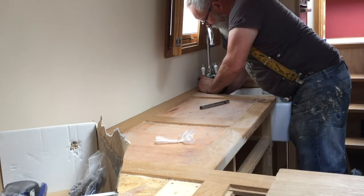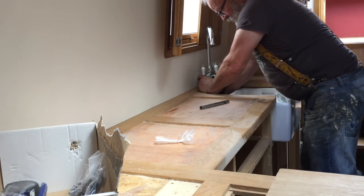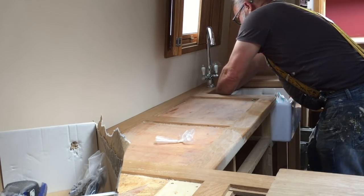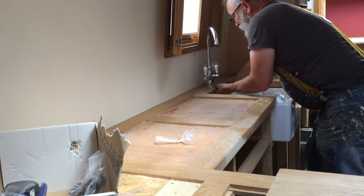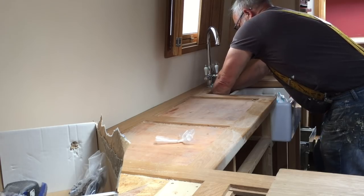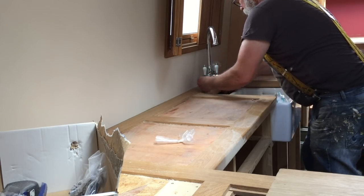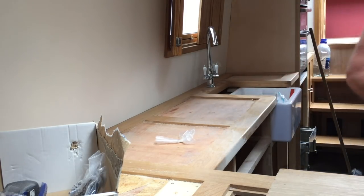So yeah, this is proving alright, nice and easy. Got a box spanner here we can hopefully get on there as well. Tighten that up. Alright, just need a bar to go through there to tighten that up. So anyway, I'm going to crack on and I'll speak to you all later.